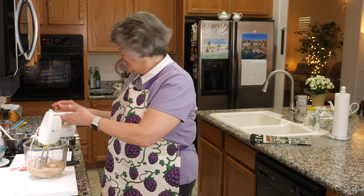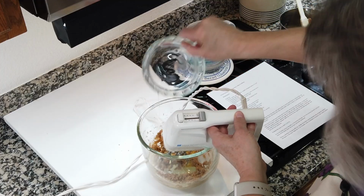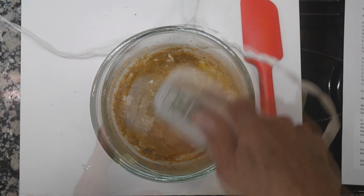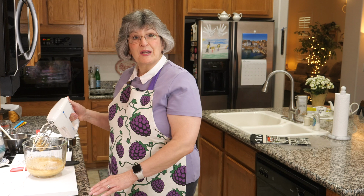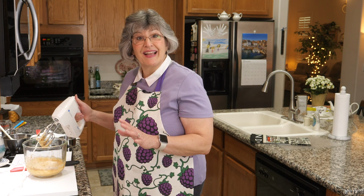Now I'm going to add 1 egg. I already cracked it and got it ready. I'm going to drop that in, and we're going to beat this again. Just that quick, that already reminds me of toffee. Just the brown sugar, the butter, and the egg.